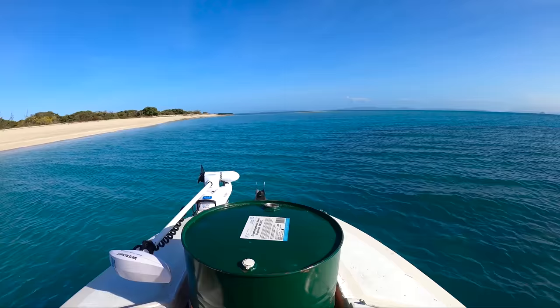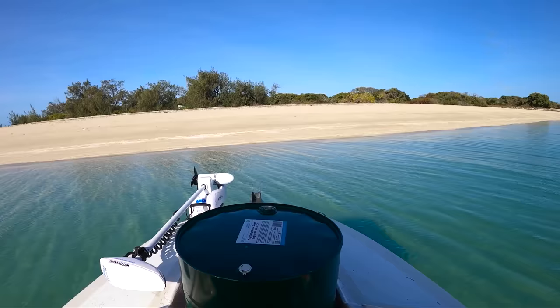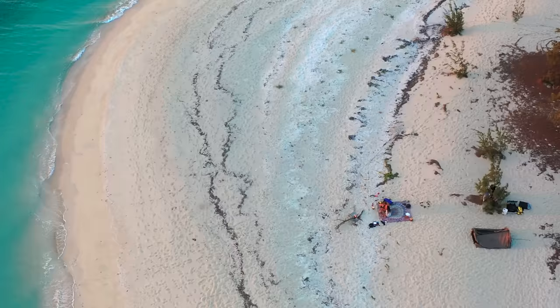It looks like good white sand as well. Should be a treat on our little tootsies. Oh, how good is this anchorage in here? Perfect. And ahoy. So we've just arrived at what is going to be our home base for maybe 3 or 4 days here.